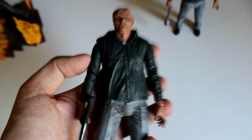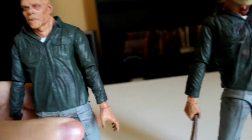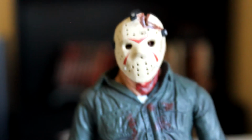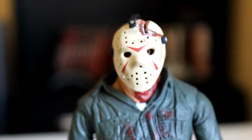I'll show you. This is the regular version of Jason. He only has one injury, and that's the one on his leg, right down there. You remember he gets stabbed in the leg in Part 3. And this is the battle damaged version from NECA. Let's have a look at this one, shall we? So there you go, this is the battle damaged Part 3. As you can see, he's quite messed up.